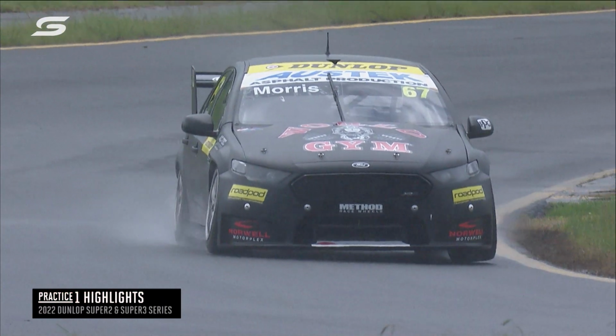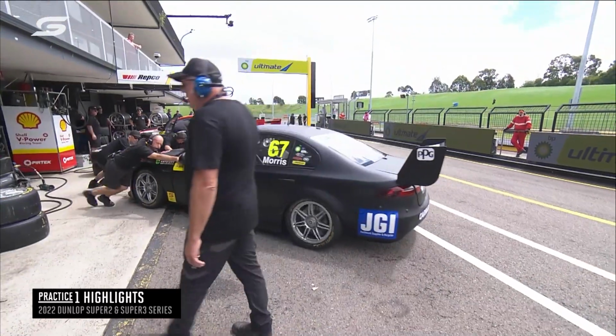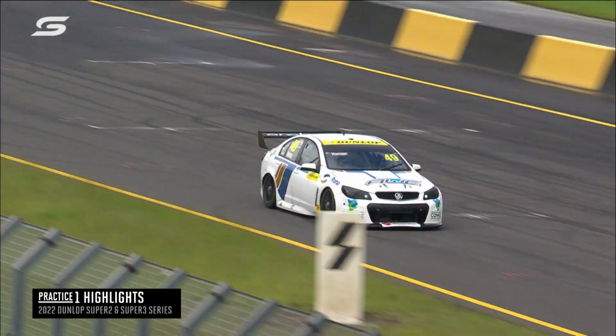And it was a wet one, a wet and slippy one. The rookie drivers went out and had the racetrack to themselves for the first 10 minutes. A lot of interested onlookers for the beginning of this session. It was wet, then it was dry, and then it was a little bit of both, and who knows what it was going to be.